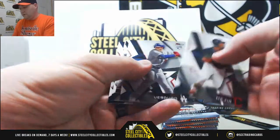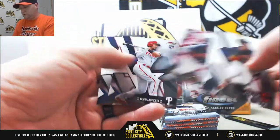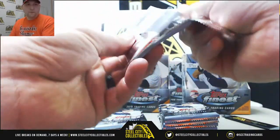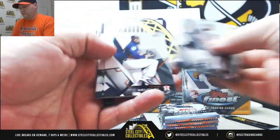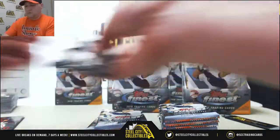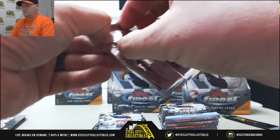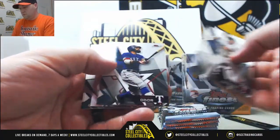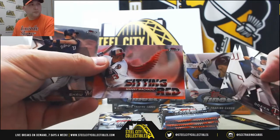Mejia, Verdugo, Cornerstones, Lindor. Got a refractor, Anthony Rendon. Got a sitting red, Manny Machado.